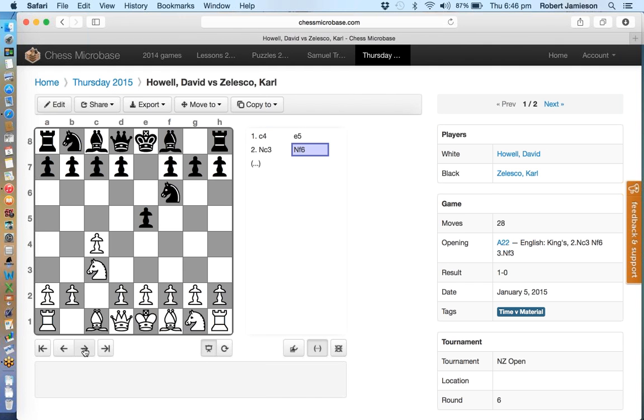He puts his knight out to f6. White puts his other knight out, c to f3. Now he's attacking our e-pawn, so black puts his knight out. So both sides are obeying our rules so far. They've got two pieces out, so they're going well on development, and they've both got a pawn controlling a bit of the centre.